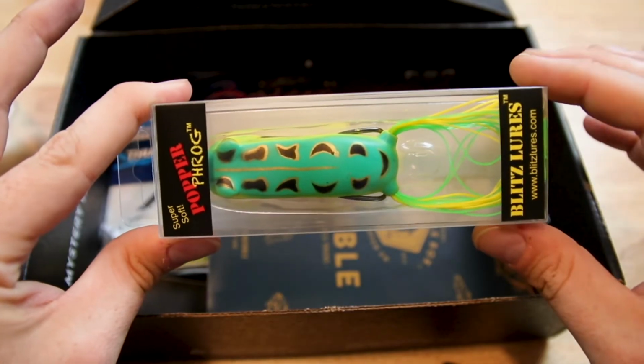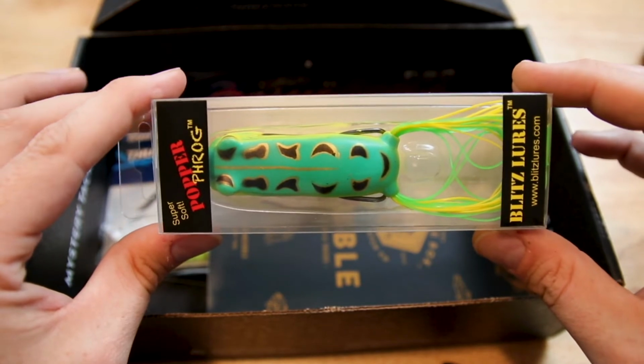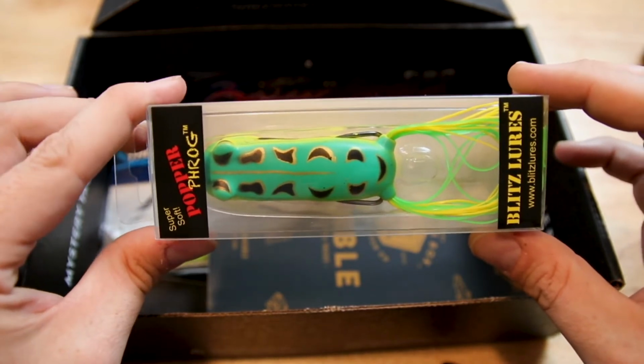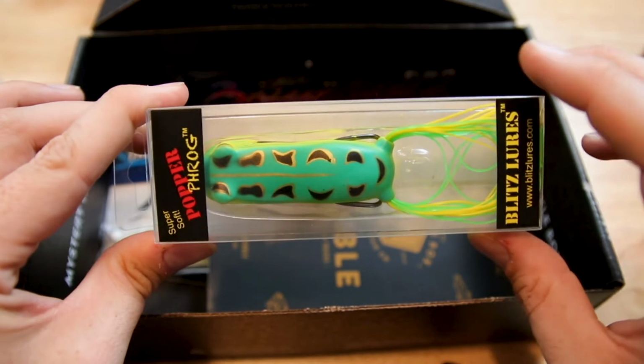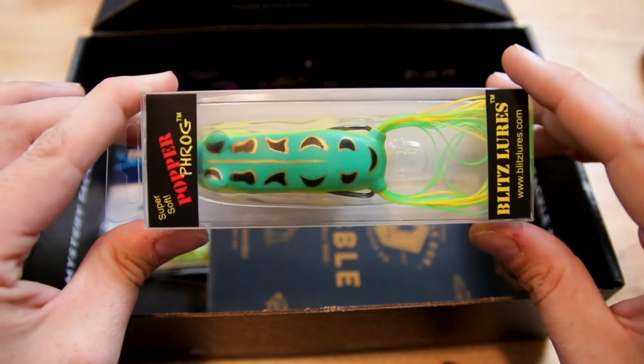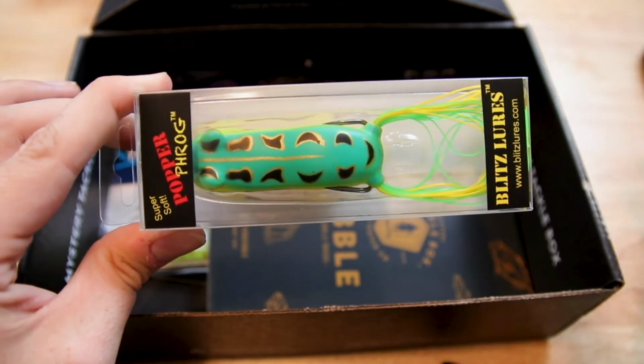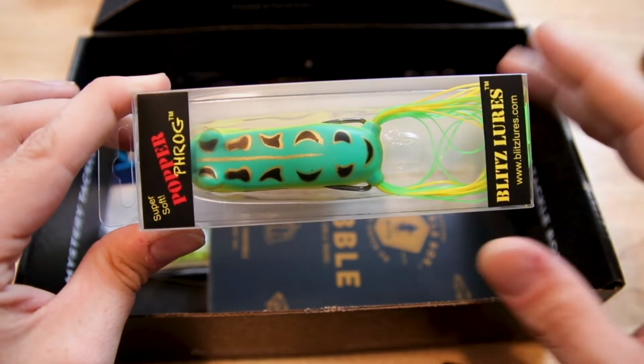Now the Buzz Frog has a couple of kicking legs on the back that buzz across the surface when you retrieve it, and it works really well. I tell you what, I really like these Poppin Frogs. I've always been a big fan of poppers. It's one of my favorite lures, and I hate that with those treble hooks hanging down, you can't cast that thing up into the nasty stuff.